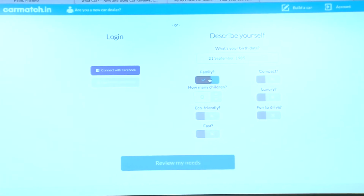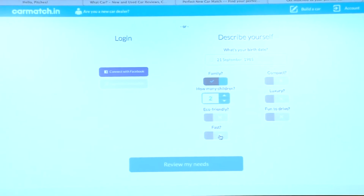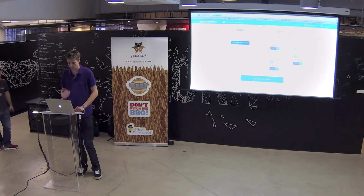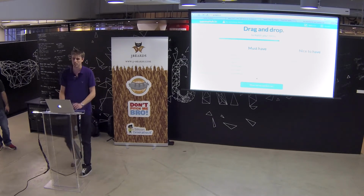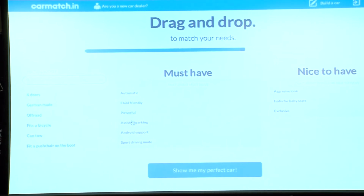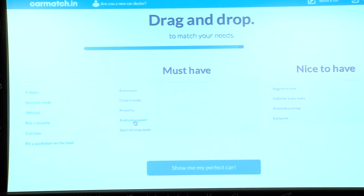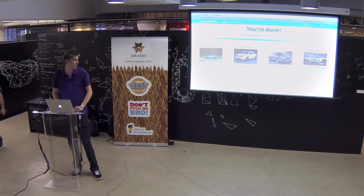So as I said, I've got a family, I've got 2 children, and I want a car which is fast and fun to drive. Now we come up with that list. Obviously not everyone needs the same in a car, so we would drag and drop until it matches what I really need. I've got an iPhone, so I don't need Android support. Let's try to find my perfect car. And that's what we get.